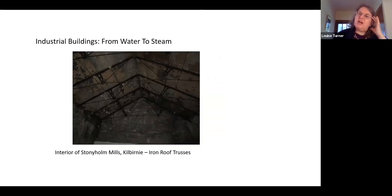There is a term for this kind of roof truss, and unfortunately I've forgotten it. It's up there with Claire's dog-toothed moulding and her carved capitals. All I can say is it's not a Belfast roof, but there is a specific term.